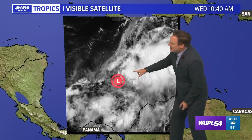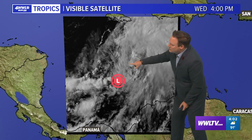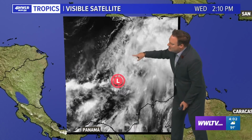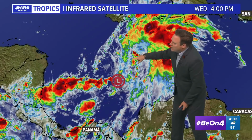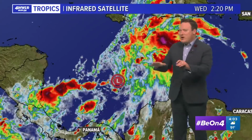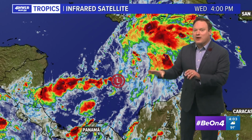So with that said, based on satellite imagery, it certainly looks like there's a little circulation trying to develop right in through here. On colorized satellite, there are no thunderstorms developing around that center. So we are still very much in the very early stages, and computer models, admittedly, do a very poor job in this early developmental stage of a tropical system. Once it gets better organized, we'll have a better idea of where it's going to go.